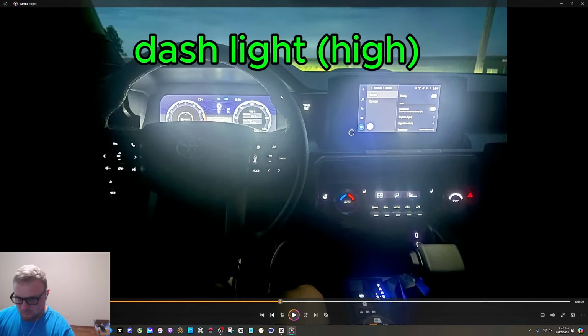But I personally despise these screens right here. I mean, you might as well just have two computer screens in your face while you're driving down the road. There's a lot more light coming from these than from your analog gauges, and it's because every one of these pixels in here is lit up, where your analog gauges had just a few things lit up. So you didn't have near as much light coming from basically your information centers. So anyway, this is the dash on high.